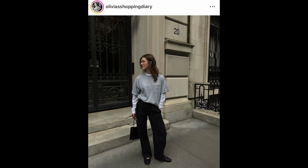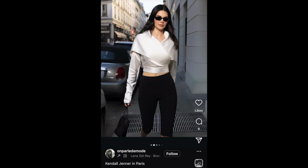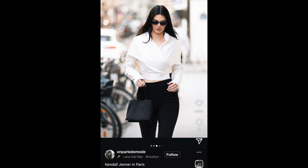I've seen several photos, but especially there's a photo of Kendall Jenner wearing it literally just yesterday, maybe a couple days before when you guys are seeing this, and I was like, oh, this would be something that I feel like Carolyn Bessette Kennedy would wear.